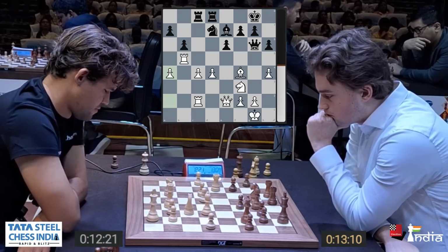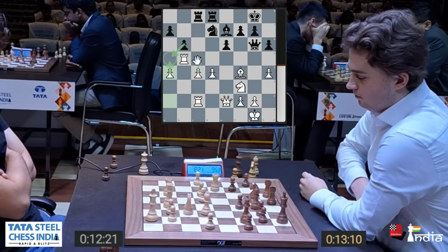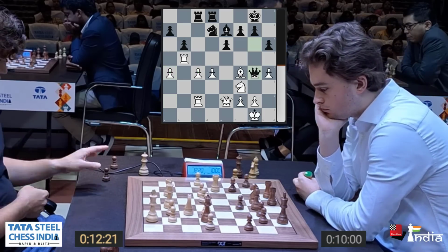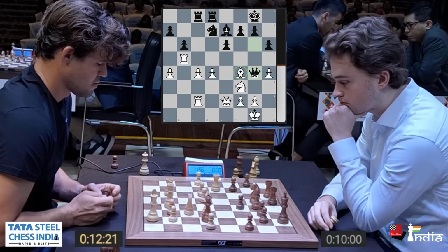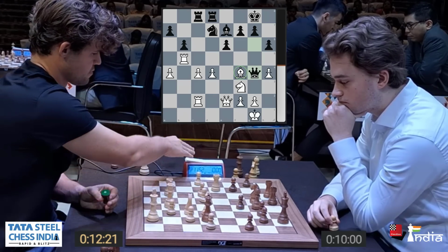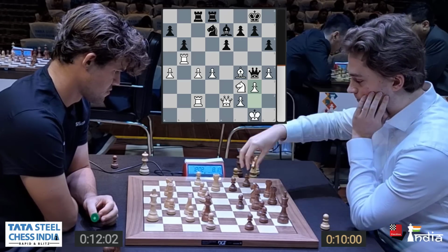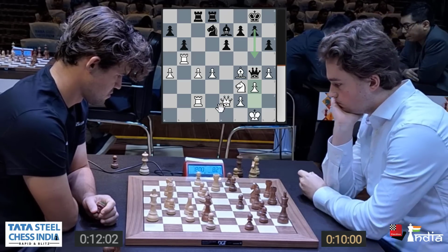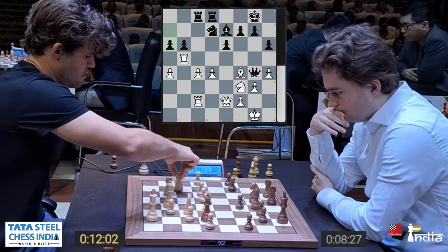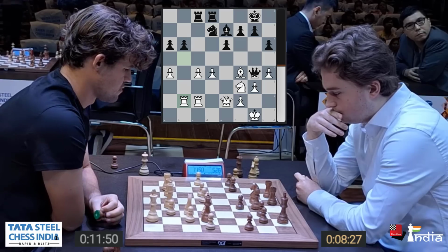Now Magnus plays a4. I like how he's trying to create some play on the queen side and eventually create a c passer. Queen comes to g4, attacking the bishop here on f4. I believe g3 is a decent move. And now, what does Vincent have here? Can he push g5? Well, he plays a6. He pushes the rook away from the 5th rank. Magnus comes back. Rook b2.